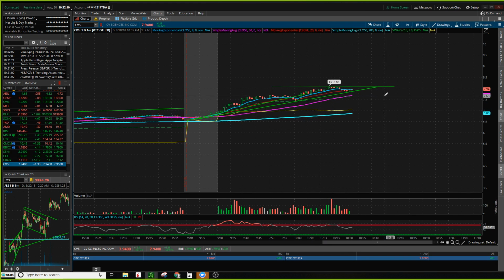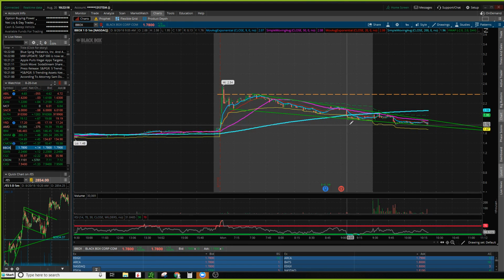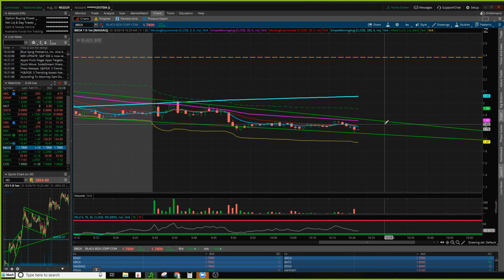There you go. We got another ascending triangle on CVSI. Yeah, Black Box is still falling. Wedge is gonna be falling until they're not. So we'll wait for this to kind of set up. Just be patient. It's still early.